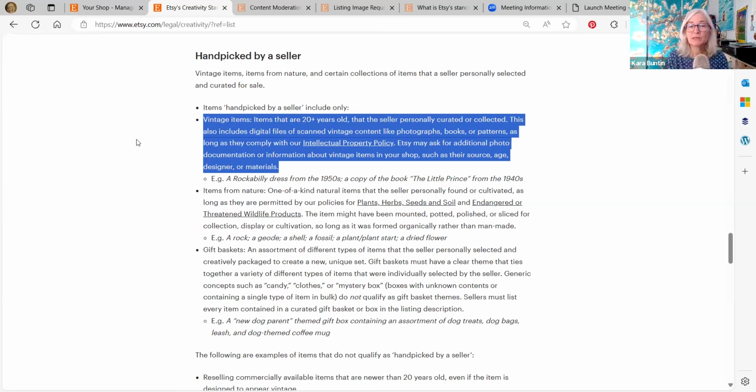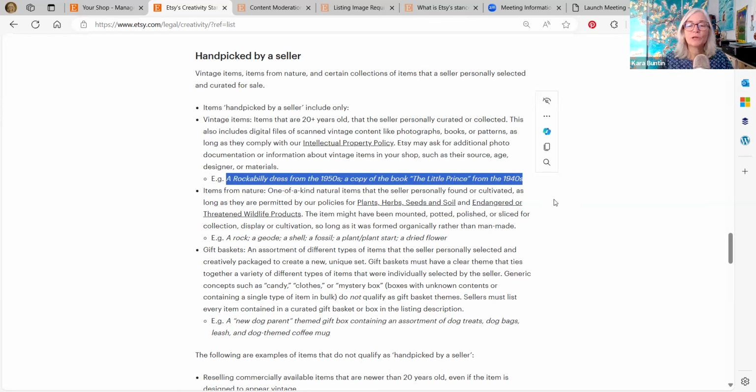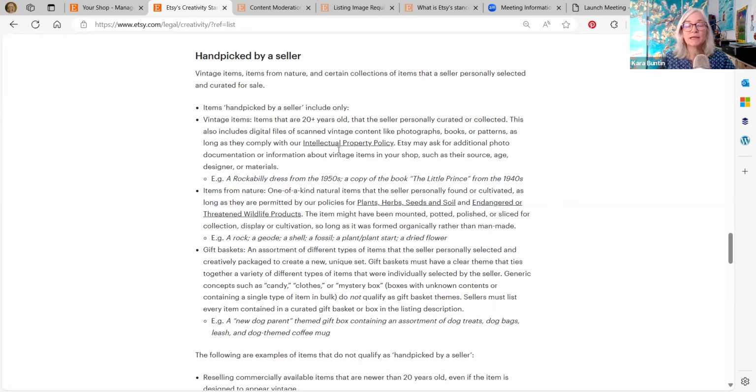So this is a handpicked by product now. It's not considered digital. It's not considered vintage. It's considered handpicked because you didn't really design it, right? It's somebody else's design, but it is public domain, so you could legally sell it. And the examples they give are a rockabilly dress in the 50s, a copy of the book The Little Prince from the 40s, just anything that is 20 years old or older, or the scanned public domain vintage items.